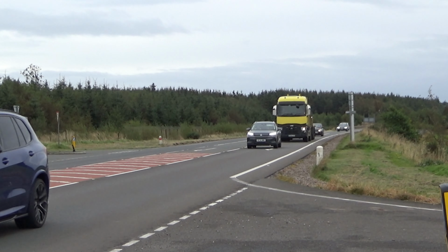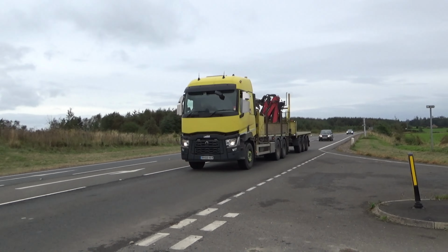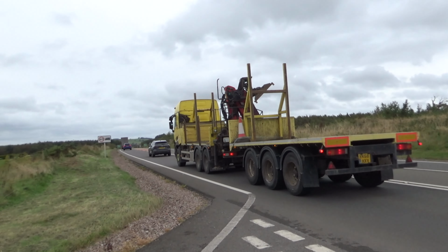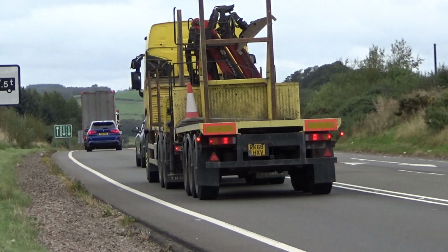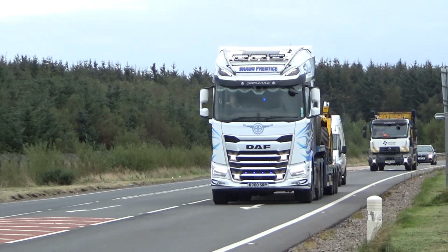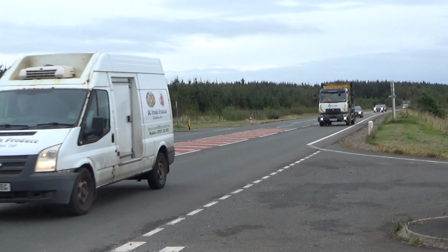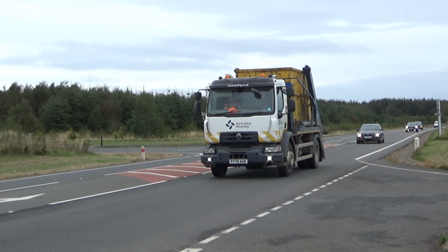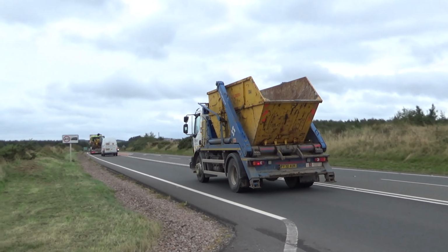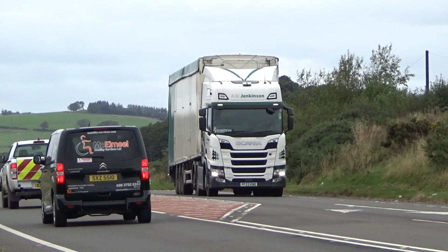this trio led by the Man Freight, the Oak Bank, and this Renault wagon and drag with a hire. Another local haulier here, Sean Prentice from Lockerbie. It's the first time I've seen the new DAF in the Prentice livery. Used to seeing the more familiar Scanias.